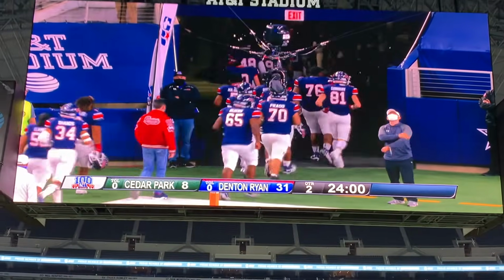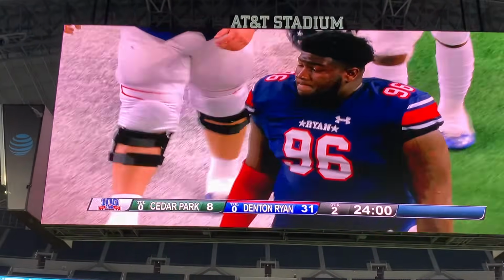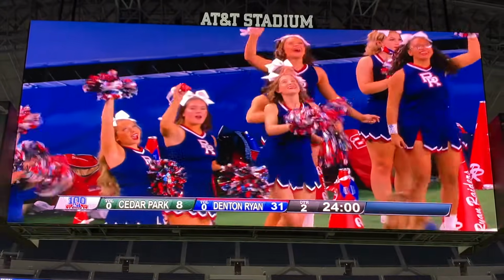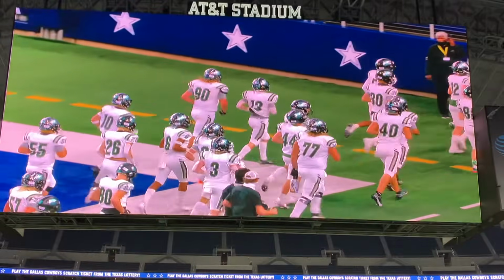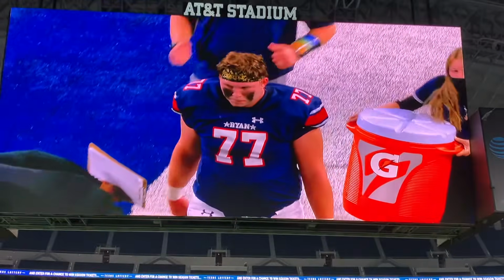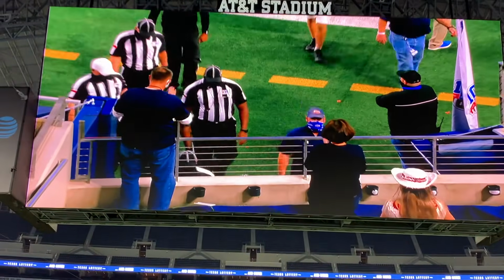At the half, we've got a score of Denton-Ryan 31, Cedar Park 8. My take on this so far is that Cedar Park did not hit the brakes, but sometimes an amazing team such as Ryan can make it look like the other team's unlucky. But I would say, in my opinion, there were some unlucky breaks. I'd like to see that Cedar Park quarterback finesse those throws in a little bit more without quite such a rocket fire momentum on them.